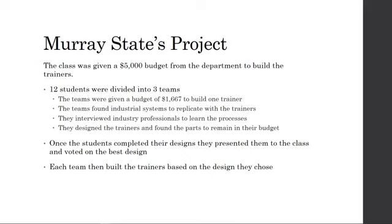And so what I did was I took my students in 312. I had 12 students that semester, and I divided them into 3 teams, and I gave each team a budget. I said, "You need to build a process control trainer." And I did give them limitations. I gave them certain scopes, but I was pretty open-minded at the beginning, and then we really reeled this in towards the end of the semester. I gave them a budget of $1,667 to build 1 trainer each.